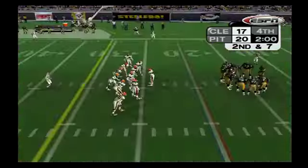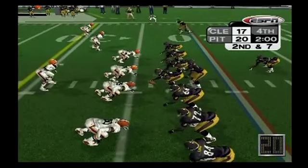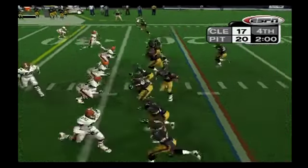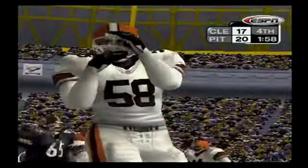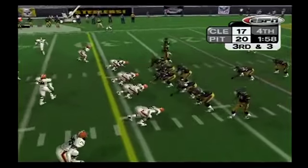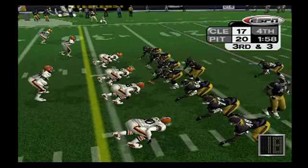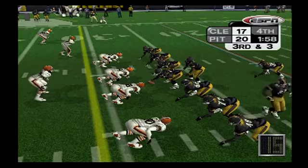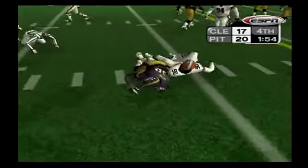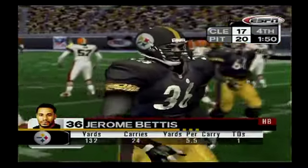At the two-minute warning, the Steelers 20, Browns 17. QB keeps it. Tackled by Miller. Third and three at the 27-yard line. The D shows a 4-3. Bettis with the ball. Bettis gets the first down. Great use of blockers on that play.